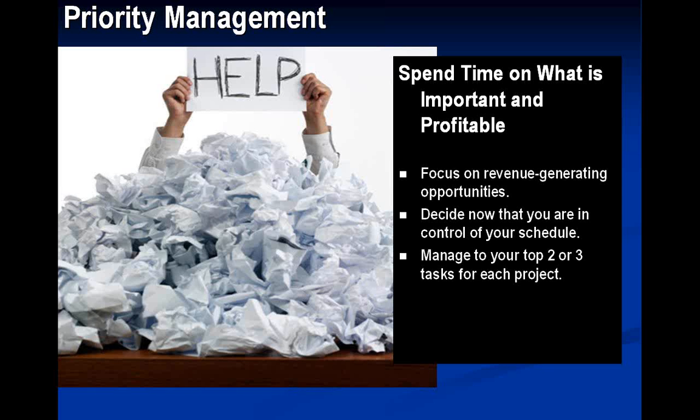So what you do is you list the top 2 or 3 tasks for each project, and then you focus on these each week and manage to these tasks. If you have numerous projects, then the number of these tasks will add up quickly. At this point, you'll need to prioritize tasks across projects and focus on completing the high priority tasks first.